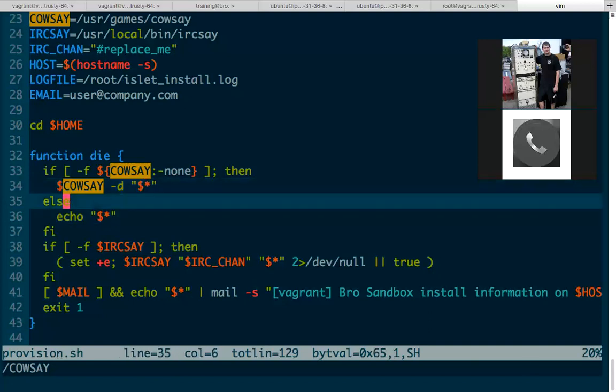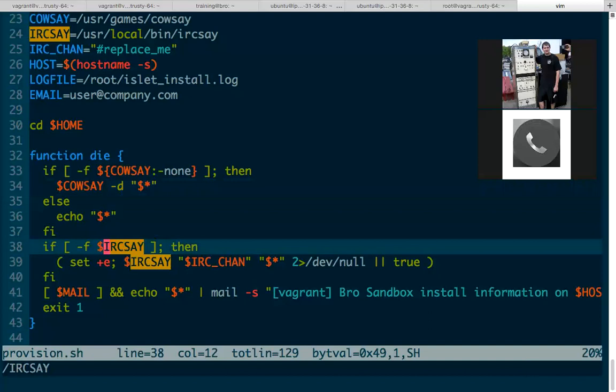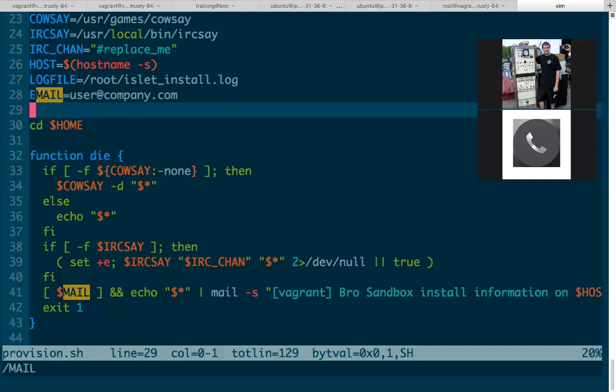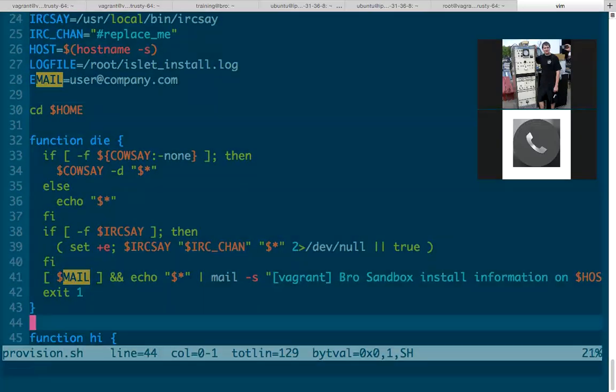Then, whether cowsay is installed or not, it will write to IRC if it detects that the IRC client is at the top, which is irssay. And then finally, it'll check if your mail program is installed, and if it is, it'll try to send that text to your system, or the email address you provide above. You have to fill it in; it's user at company.com by default, so you just change it to whatever yours is. So those are two little helper functions that I use in my scripts.